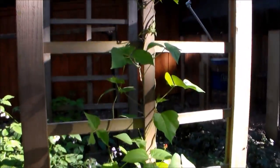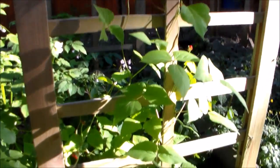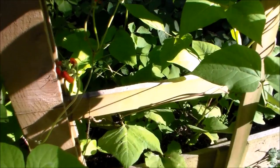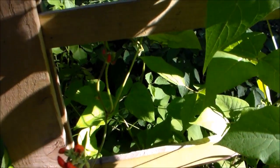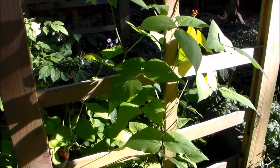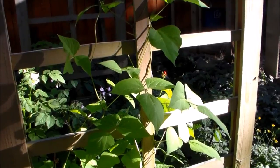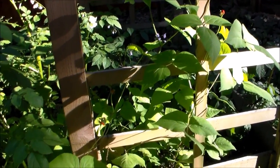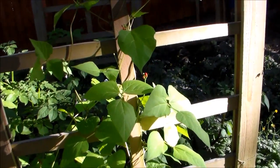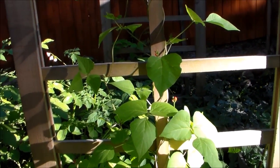These are the scarlet runner beans. Love growing these every year. It attracts hummingbirds, butterflies, and bees. Few buds there. It's about to bloom. The best way to eat this is the young pods when they're about 3 to 5 inches long. Any longer than that, they get really tough and stringy. They're great for stir-fry, soups. If you want to harvest the seeds itself, you can cook them thoroughly and put them in soups.